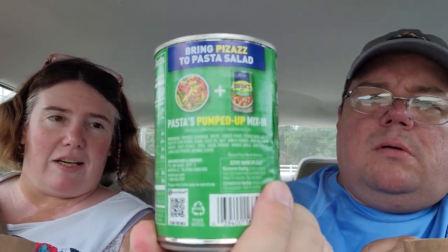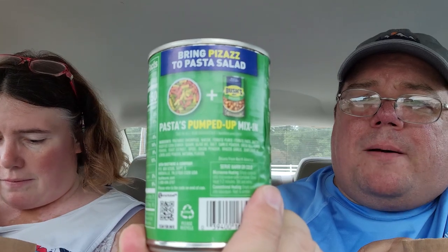So this is that new Tuscany gonzo beans, and we tried that. Those are pretty good. I'm glad that we got our own can. It says bring pizzazz to your table. Pasta salad. I never thought of pasta salad. I thought it'd taste good in chili. You know what? We should make a pasta salad and put that in there.